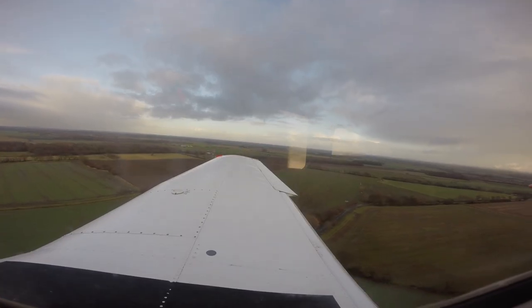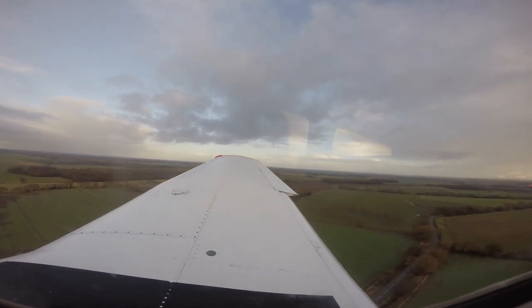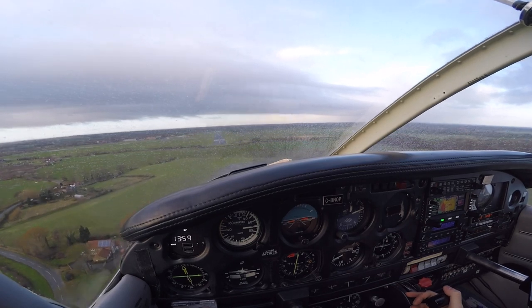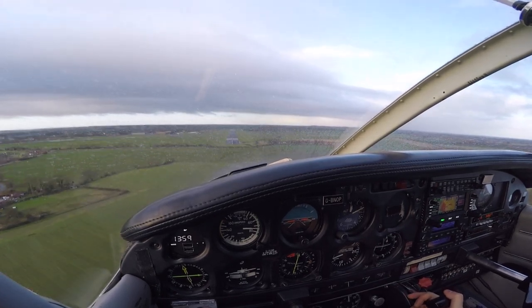Yeah, I must admit, I prefer coming in a little bit quicker, just in case the engine stops, you got a little bit more speed to play with, and I start to slow it down, sort of short final. Only when it's a massive headwind, because then your gliding distance is shorter.